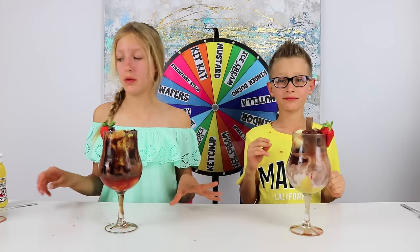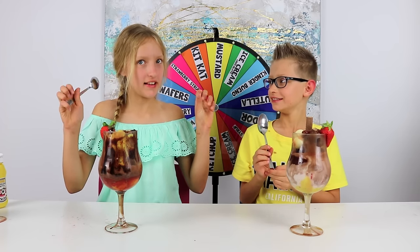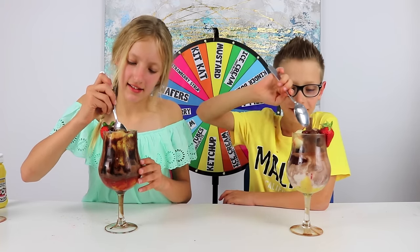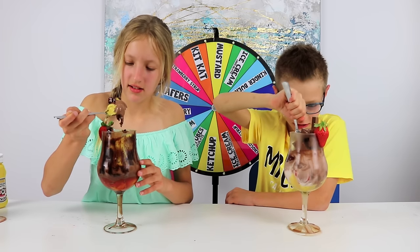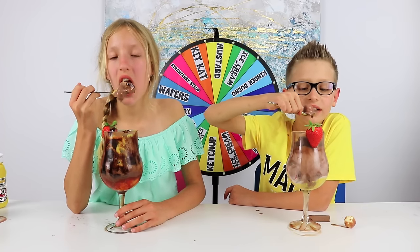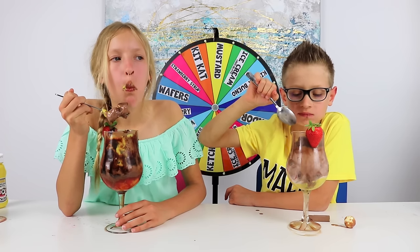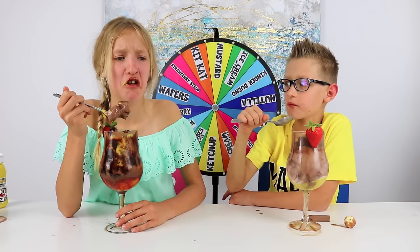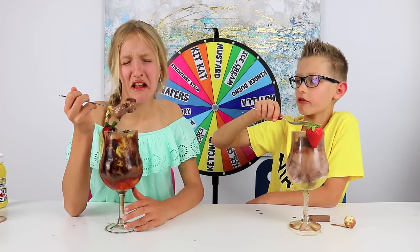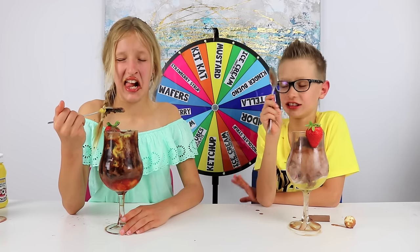Okay, now is the moment we grab our spoons and try our magnificent ice cream sundaes. So, let's begin. All right. Okay. Where am I aiming? No mustard, but I got a whole bunch of mustard and chocolate on there. Three, two, one. Mmm. I love that mustard. Good job. It tastes good at the beginning, but now I can really taste the mustard. Mine tastes like pure chocolate. It's just smooth, nice chocolate.